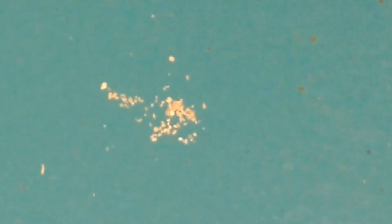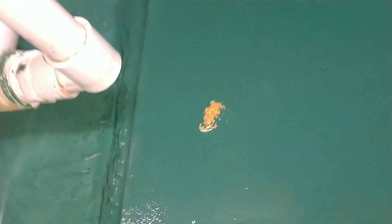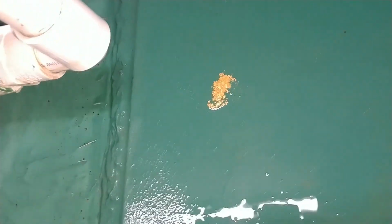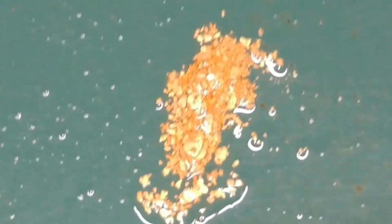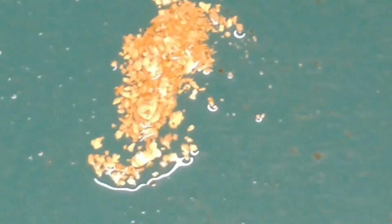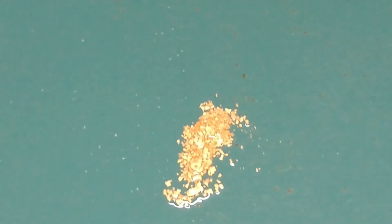So I've just finished running the black sand from yesterday, and here is the gold. I'll zoom in a little bit. Small, but again, it was worth saving, so I'm going to put that in for weight this time. Here is what I sluiced out yesterday. Here is what was in my snuffer bottle, and I've cleaned it out. It's actually a very good pile of gold, as you can see. But I'm thinking this may be over half a gram.